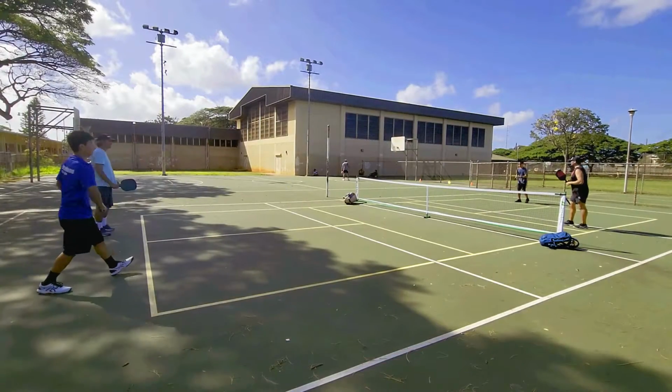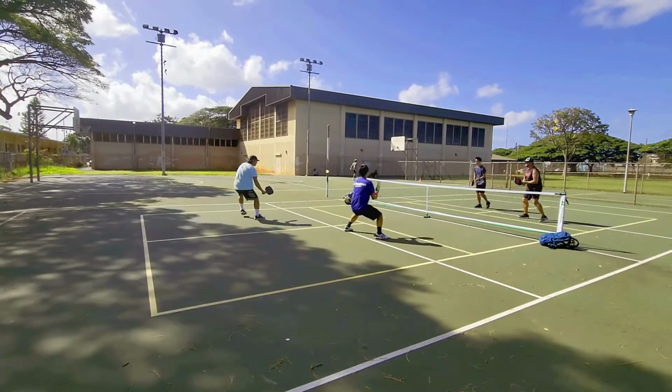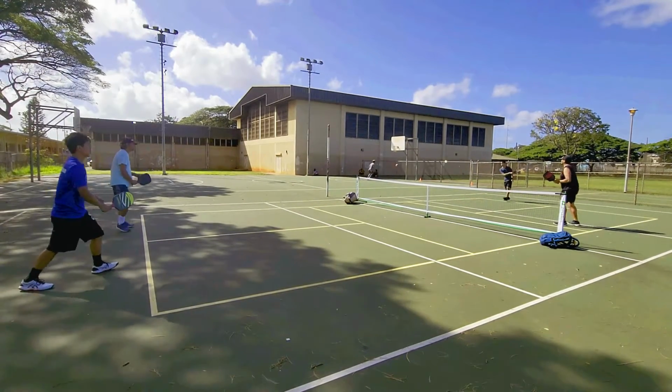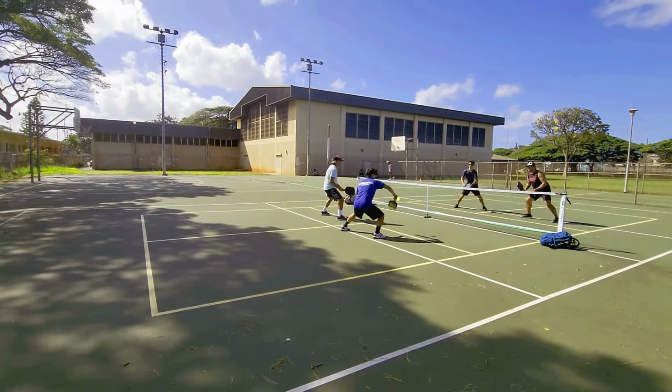A great majority of points in pickleball are won at the net, so to be successful, you have to get up to the net and develop a short game. Powerful drives from the baseline don't work nearly as well as you might expect in pickleball. So if you're a tennis player thinking about trying out pickleball, you better polish up your volley game.